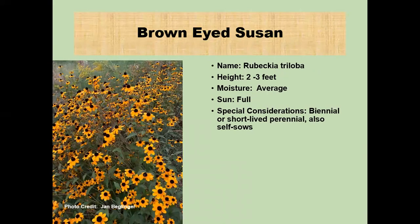Okay, next is the brown-eyed Susan. The special consideration here is that it's actually a biennial or a short-lived perennial in our area, but it also self-sows. And it's easy to plant it adrift, as you see here. So clearly, this is something that you can add to your garden if you do buy one, as I did last fall. And the tag did not indicate that it was a biennial, and didn't indicate it self-sowed.